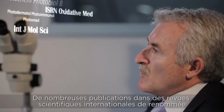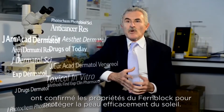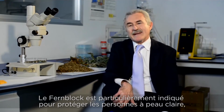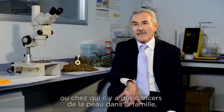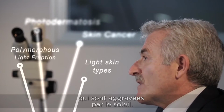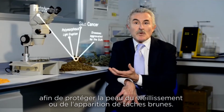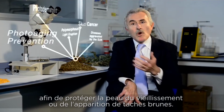A large number of articles have been published in leading international scientific and medical journals, which demonstrate the many beneficial effects of Fernblock in photoprotection. Fernblock is particularly indicated for people with light skin, those with a personal or family history of skin cancer, as well as in patients who suffer from photodermatoses, diseases aggravated by the sun, polymorphous light eruption. It's also recommended as a complement for those who use topical sunscreen, such as, for example, for the prevention of photoaging, or to protect against hyperpigmentation and melasma.